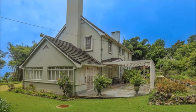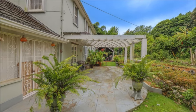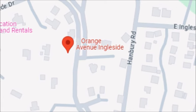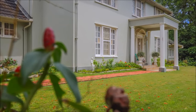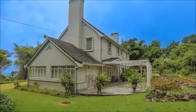We have here a stately 3-bedroom traditional home with elegant old world charm available for the right family. It is located on Orange Avenue in Ingleside, Mandeville. The two-level house has a cozy entryway, separate living and dining rooms, and an enclosed veranda.